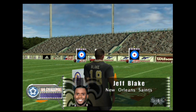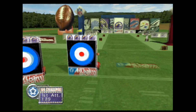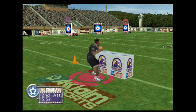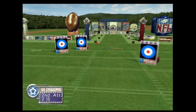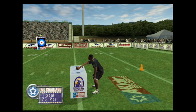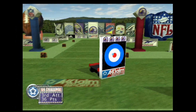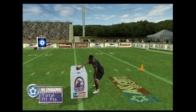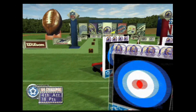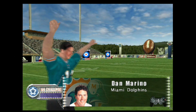And next up is Jeff Blake. Hits the third ring for 30 points. And the throw strikes the second ring for 45 points. Great throw, and he nails the bullseye. And the ball hits the outer ring, resulting in 18 points. Jeff Blake will finish.